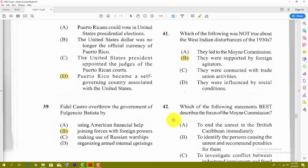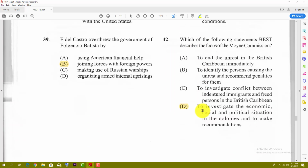Number 41. Which of the following was not true about the West Indian disturbances of the 1930s? The best answer here is B, they were supported by foreign agitators. 42. Which of the following statements best describes the focus of the Moyne Commission? The best answer for 42 is D, to investigate the economic, social, and political situation in the colonies and to make recommendations. So that's the Moyne Commission, D.